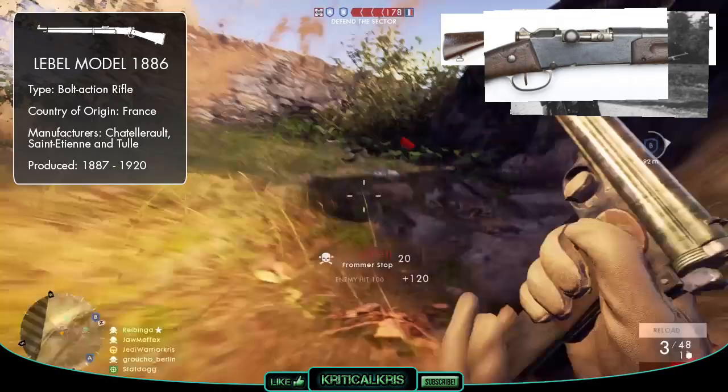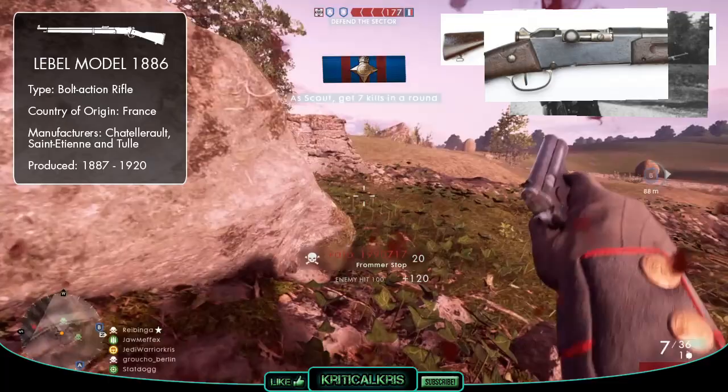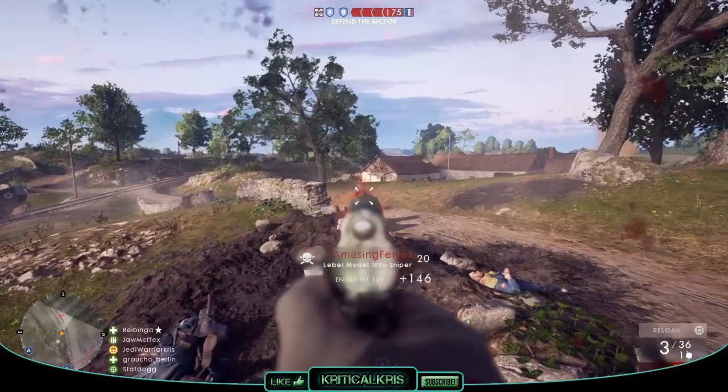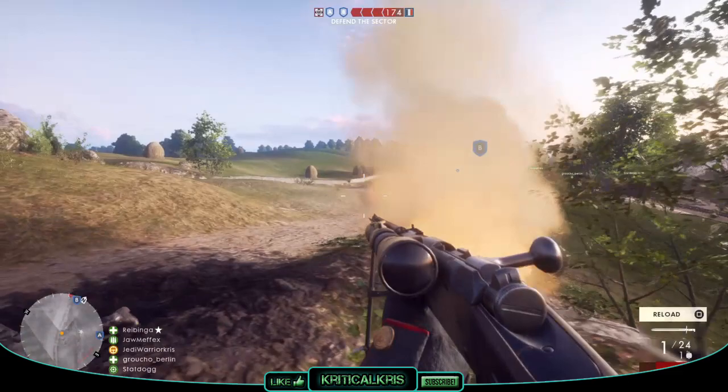And although some of its mechanics were a bit old-fashioned, the Lebel still went on to be an important asset to the French army, with about 3.45 million of them being produced overall. In Battlefield 1, the Lebel Model 1886 is a Scout class DLC weapon, and there's two different variations, with those being the Infantry and the Sniper. But you'll have to complete a few challenges first to unlock them.